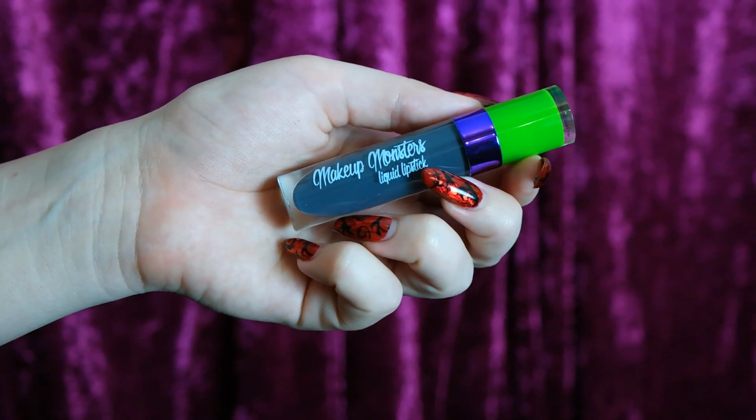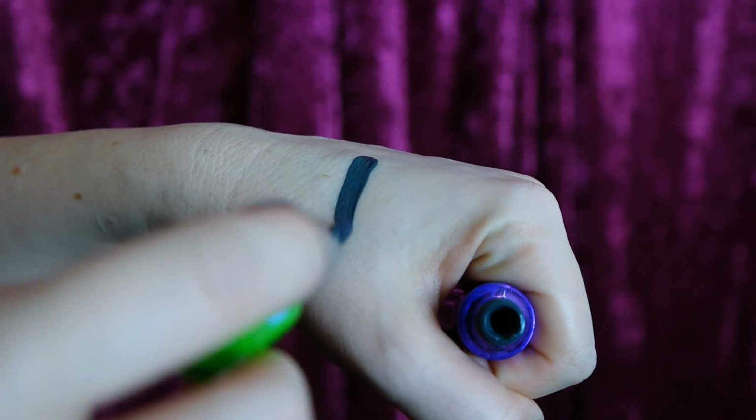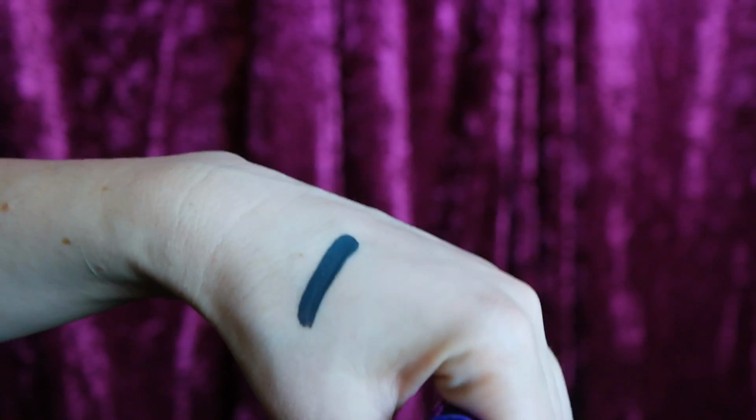The next shade I have is Heavy Artillery, and this is a medium blue-toned grey. I've never seen anything like this because lipstick manufacturers tend to swing towards either the light greys, or the greige, as they made up a word for it, or the black. There is no in-between, but that's what I love about this one. This is that in-between, so it's a darker grey.